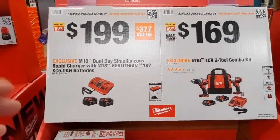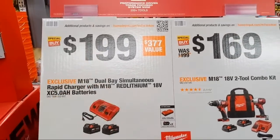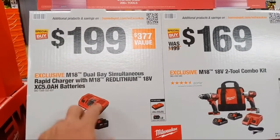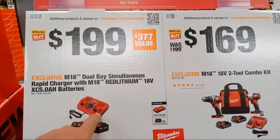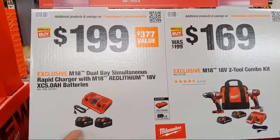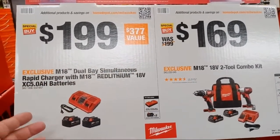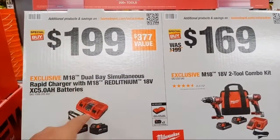Here's the thing. I think that first of all, the single 5 amp hour battery at this point is still $129. You're getting two at $199 and a dual rapid charger. I think this dual rapid charger is like $159, $179, some crazy number. You could see it says value at $377. If you add them all up, that's what it'll come up to. $129 and $129 plus the difference would be the charger.